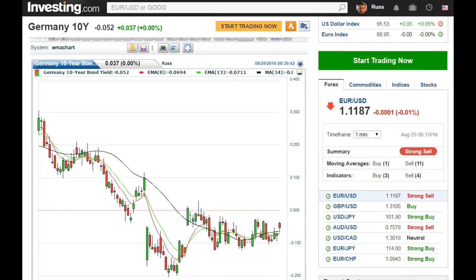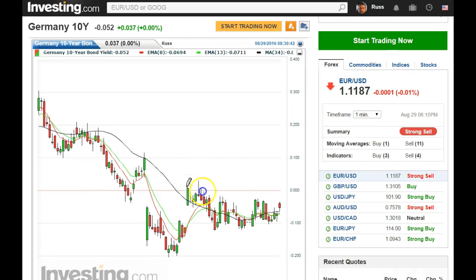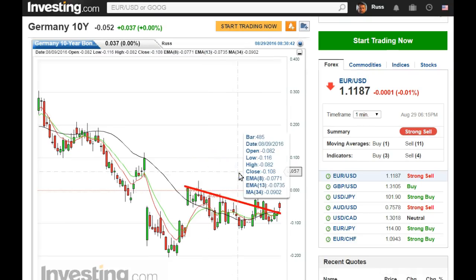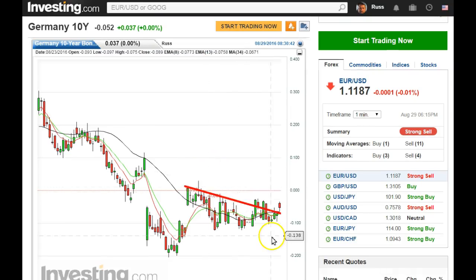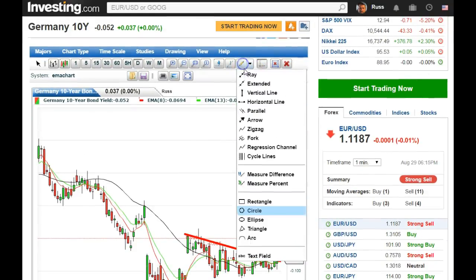So the daily, we got a push outside of the pattern. We did close with a reversal bar. I'm going to say that that's bullish. See if they can get up to zero by the end of the month.